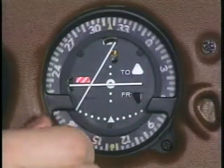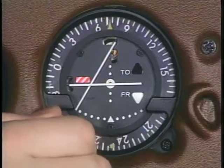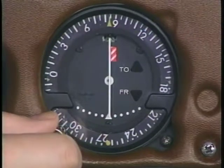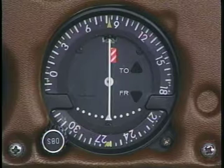Then, before departure, you might want to set one navigation receiver to the approach facility in use at the departure airport and the other to your first en route facility. In this case, if you have to return quickly to the airport for any reason, you'll be set for the approach.